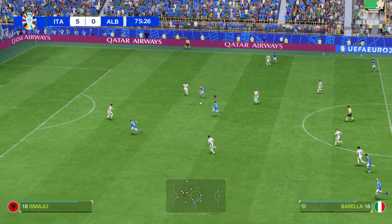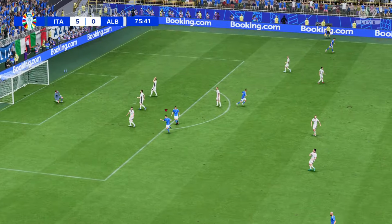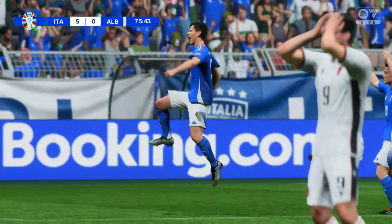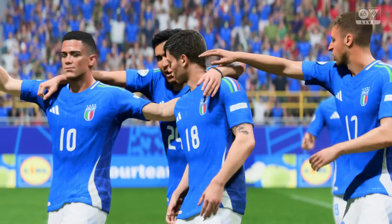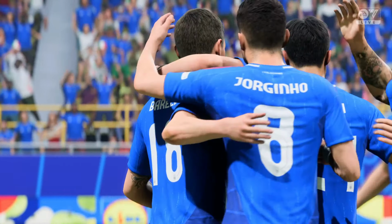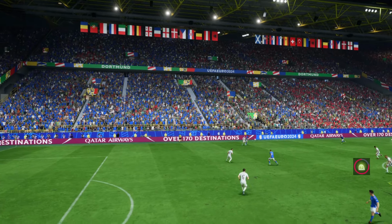Nicolo Zaniolo. Let's fly here. Oh, goodness gracious me. It's a special, special goal from miles out. Well, we won't get tired of seeing this, will we?